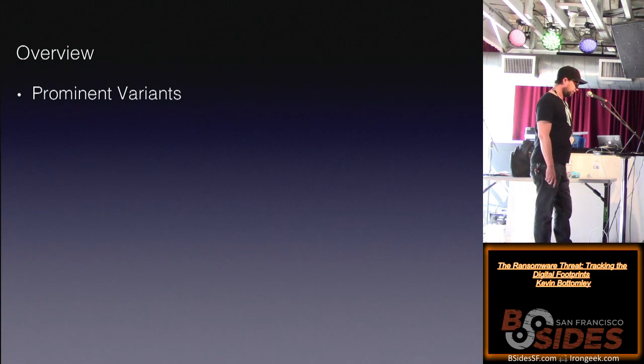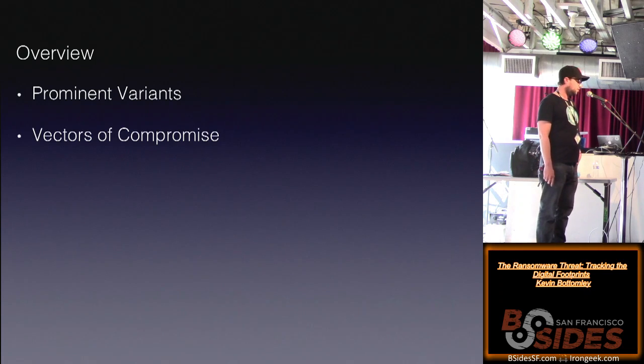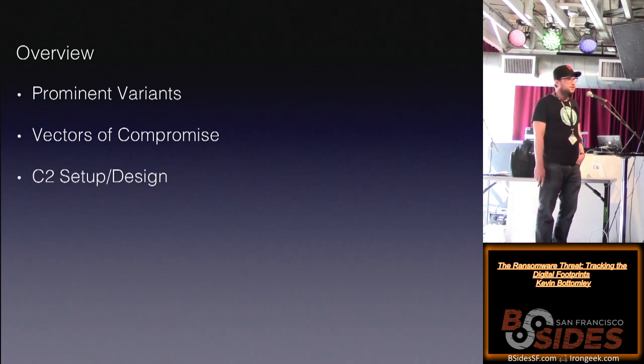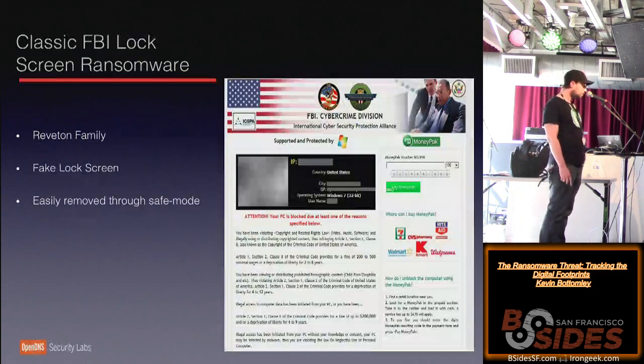A little bit about what we're going to go over. Some of the common prominent variants that we've seen in the ransomware department. Some of the vectors of compromise, the C2 setup and design, and how we went about tracking these and stopping them really quickly.